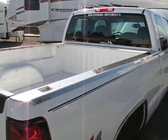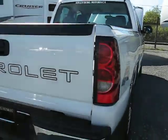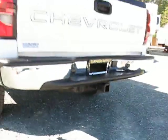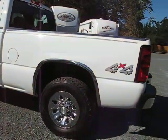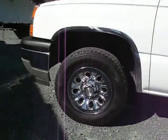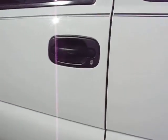Stainless steel bed rail covers. The box is in very nice shape. There's the trailer tow package. Exterior is in excellent condition, no dents at all.